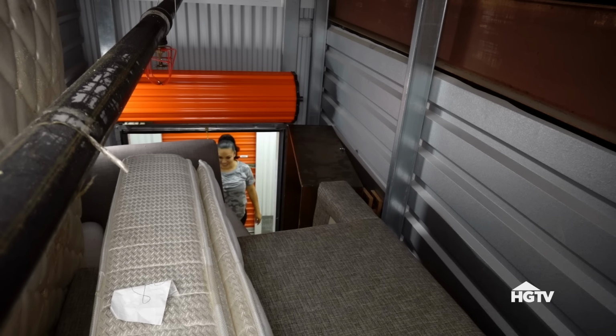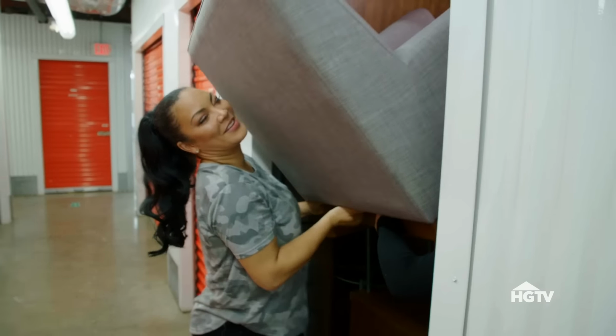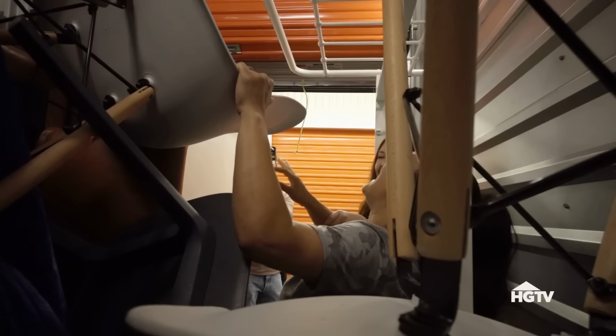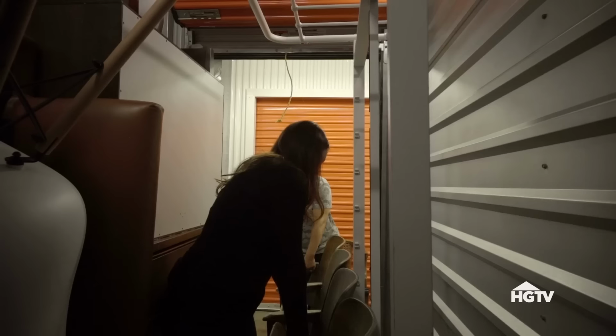How are we supposed to see anything? No. You okay, Britt? Okay. I'm just looking for, oh, shit! Oh my gosh. She got killed by chairs. Death by chair. It's 4 of them, huh?